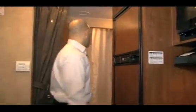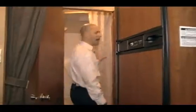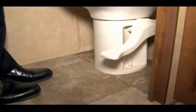As we move to the back here, I'm going to point out that this has got a great bathroom. Absolutely fabulous bathroom. It's got the porcelain toilet, so it's an upgraded porcelain toilet, and it's foot flush. One of the great things with the foot flush is that it's very sanitary. Most travel trailers, you've got to reach around back to flush. It's just not sanitary to do that. With Jayco, it's a foot flush toilet.